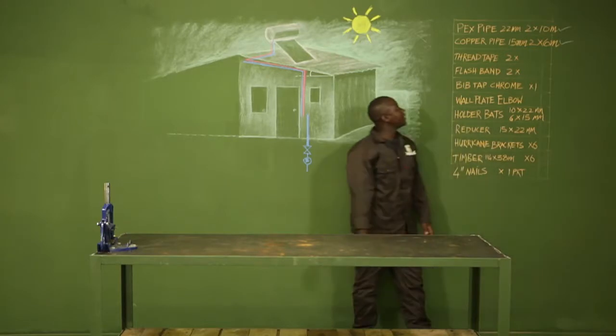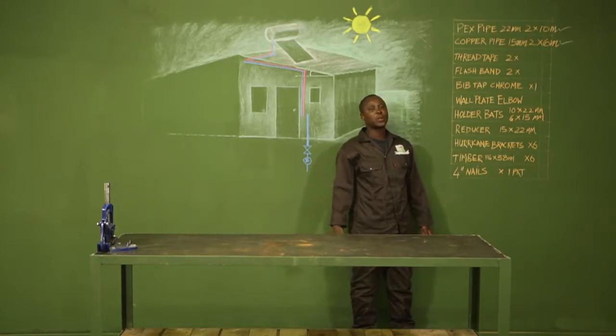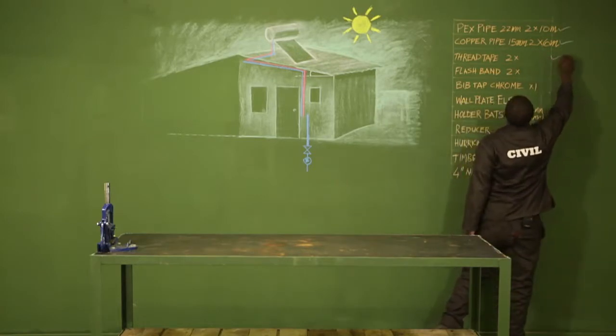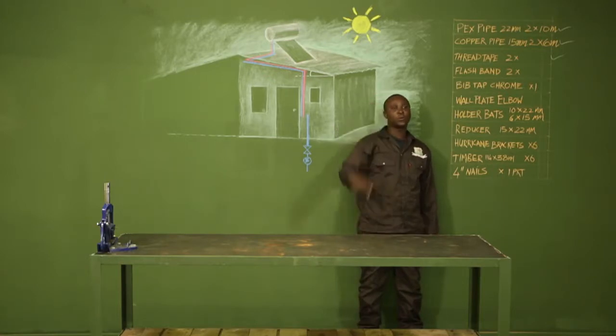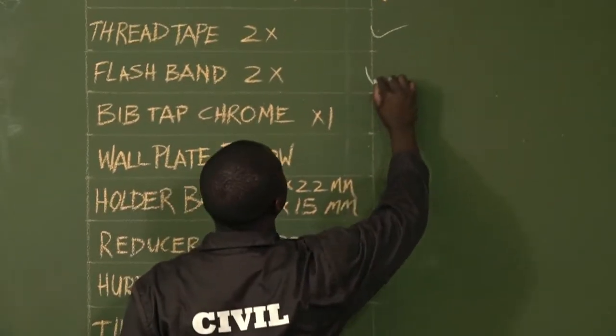And we also needed the thread tape. The thread tape is needed when you want to fit female couplings and male couplings, to make sure that the fittings do not leak. And we needed the flash bands. Whenever we have to make holes on top of the roof, we must make sure that the holes are watertight. We also needed the 2 flash bands.